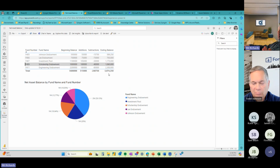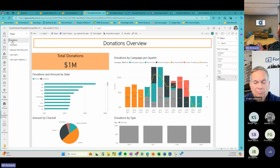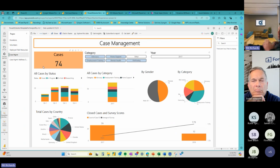Maybe you care about the net asset balance, and this is obviously a schedule in your financial statements, and this is something that your various program directors care about. How much money do I have left to spend? I can show you the net asset balance in Power BI. Maybe we want to look at donations in Power BI. If you're a heavily donor-funded organization and you're using some sort of mission CRM, maybe you're using Salesforce, maybe you're using Raiser's Edge. These are all products that our customers use. We could be looking at donors, or we could be looking at volunteers, or we could be looking at case management in Power BI.